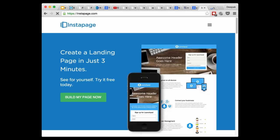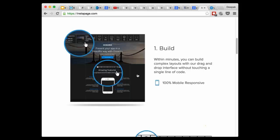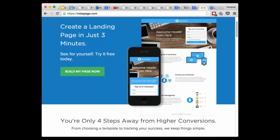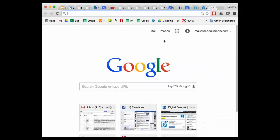Instapage is a landing page tool where you can create beautiful landing pages. No need of any technical skills or coding skills. You can directly go ahead and start deploying landing pages, just a drag and drop. And just like Vakil Marigold, you can see that you can create landing pages like that.